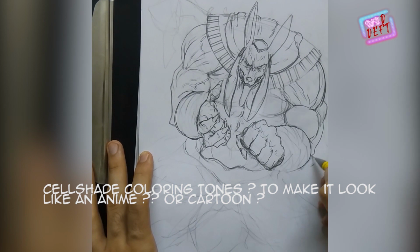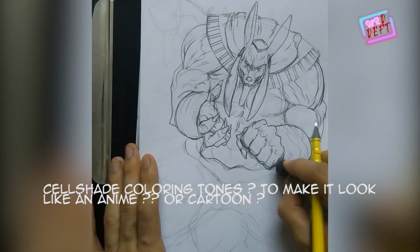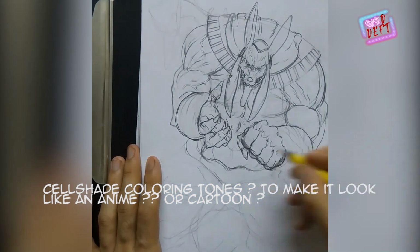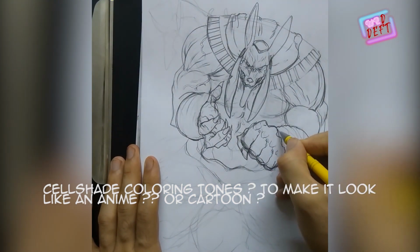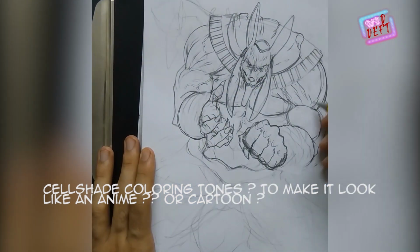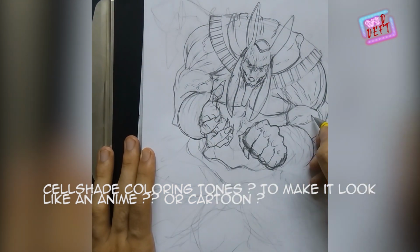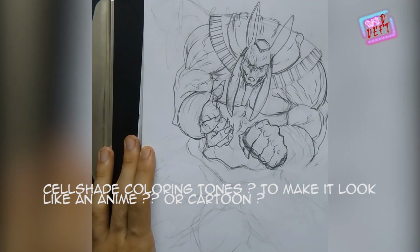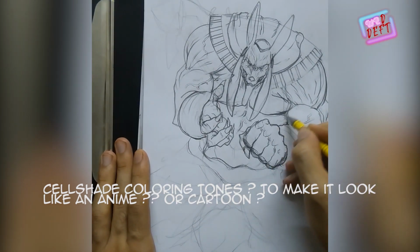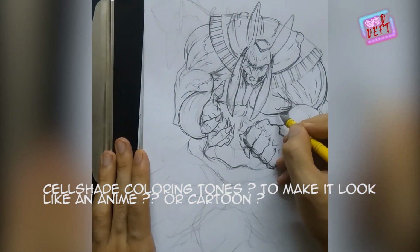Cel-shade coloring tones: how to make it look like an anime or cartoons. I was suffering this issue for a long time, coloring with cel shade, and it didn't look to me like a cartoon or anime. So I tried hard and couldn't find any solution for this until I asked a professional artist who works with this style of art, cel shading.